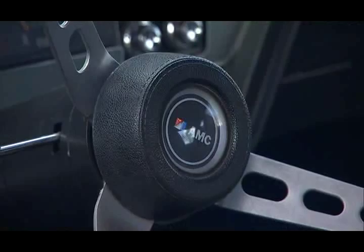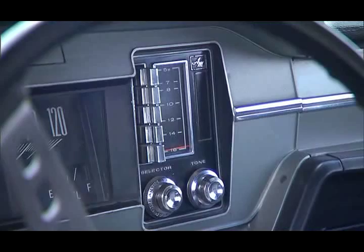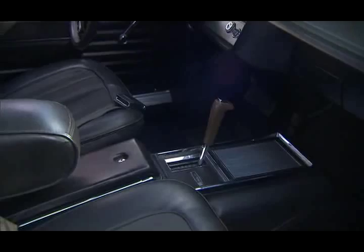Man, well, it's a very Rambler-esque dash, isn't it? Kind of a funky radio there. Yes, it's kind of a vertical radio. And you've got an automatic transmission, and you bought that to race? Yes, more consistent if you have an automatic than a four-speed.